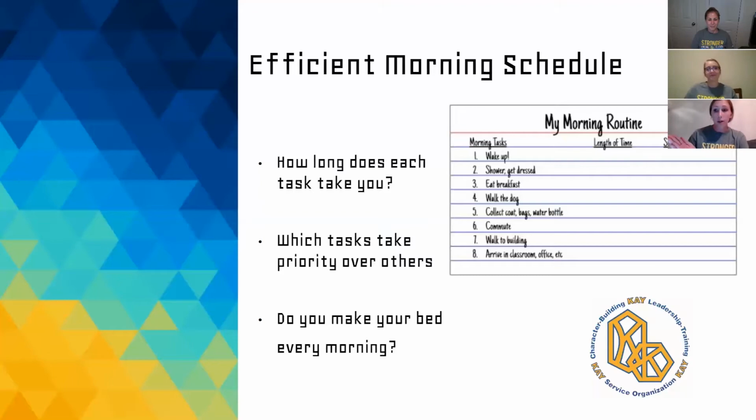So now you've done that, you paused it, and we're back. Congratulations. Did you look and see on your morning schedule how long each task takes you? Did you allot enough time for that? If you think that you can drive to school or get to school however, whatever your situation is, by bus or by car, did you look at that and were you reasonable with it? Are you going to have to speed through town? Because we don't want to do that.